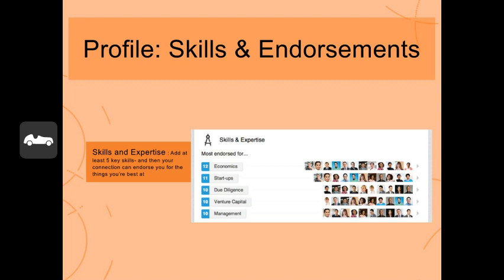A tip for getting to the point where you have people endorsing you for skills is by completing your profile in LinkedIn. Otherwise, you will have less views and engagement with your profile long term.